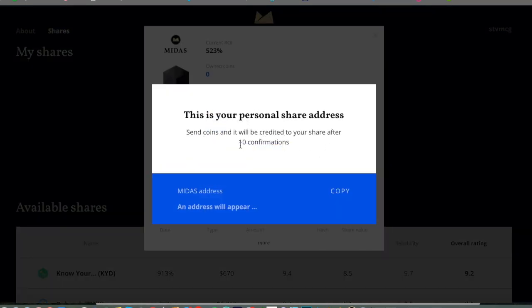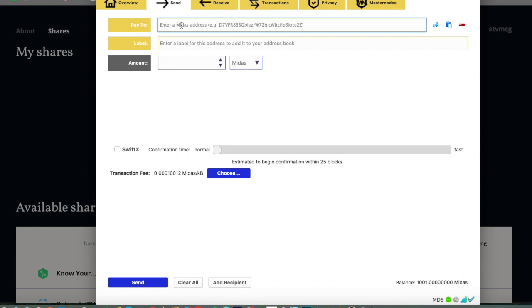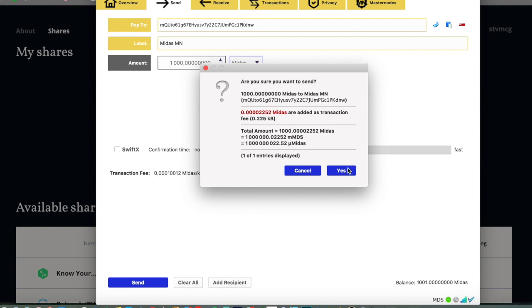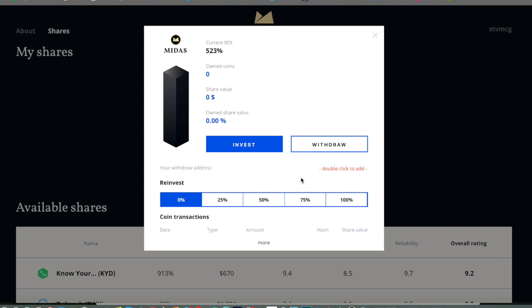This is your personal share address, send coins, and it will be credited to your share after 10 confirmations. So we will be sending our coins to this address, and let's go ahead and copy it. And we will send our masternode to that address, and you can see that they actually have the SwiftX option, so you can send extra fast. So let's go ahead and do Midas masternode, and let's do 1,000, and let's go ahead and send. So we are going to go through yes, and it will have sent to the address that we had listed.